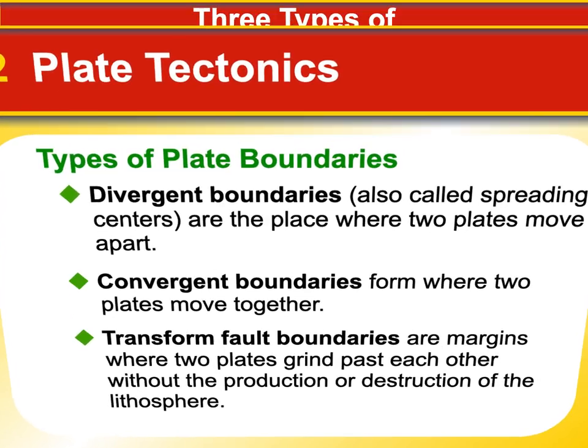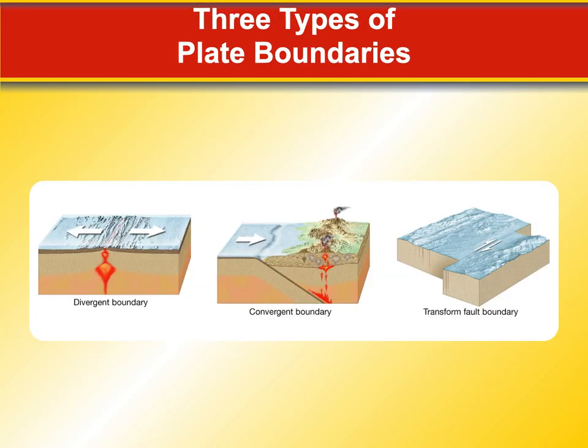Here's a nice picture, kind of shows you what those three boundaries look like. In a divergent boundary, that one there is along a mid-ocean ridge. You've got new material welling up there in the inside, and the material moving outwards on the two plates. In a convergent boundary, you'll notice that one plate, that ocean plate there on the left, is getting pushed underneath, or what we say subducted, underneath the chunk of continent there. And notice how parts of it are melting and moving towards the top and actually making volcanoes and mountain ranges there. This is very common along a convergent boundary to see mountain ranges and volcanoes.